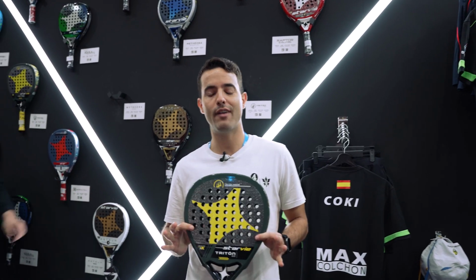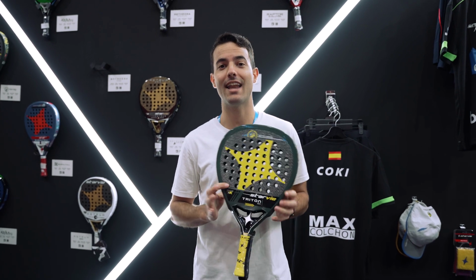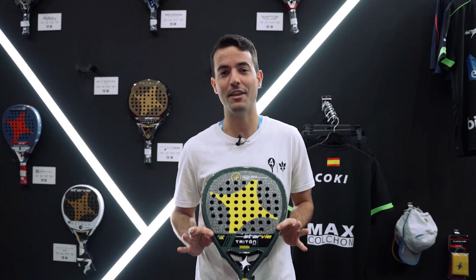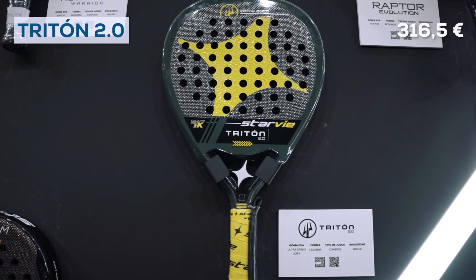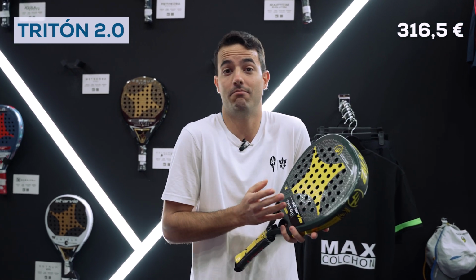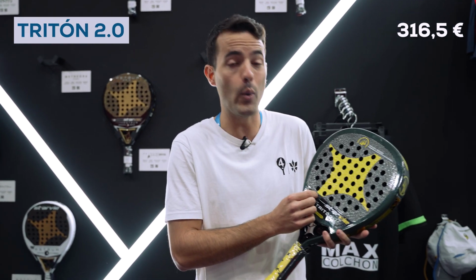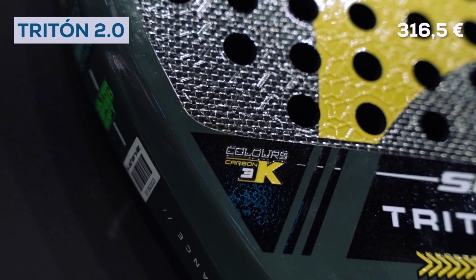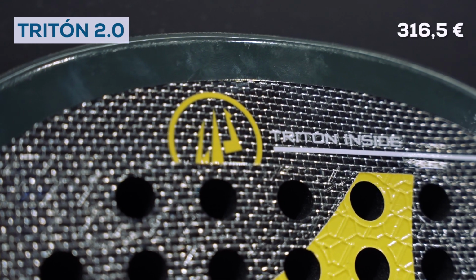We are at the Starvie stand here at the Master Final of the Bullpadel Tour 2022, and I have Javi Garrido's new racket for the 2023 season, the new Triton 2.0. One of the new features of this Triton 2.0 is the new 3K colored carbon that mixes the standard carbon fiber that Starvie has used for many years with a little bit of color, in this case gray. I feel the balance of this Triton 2.0 is better than the old one.